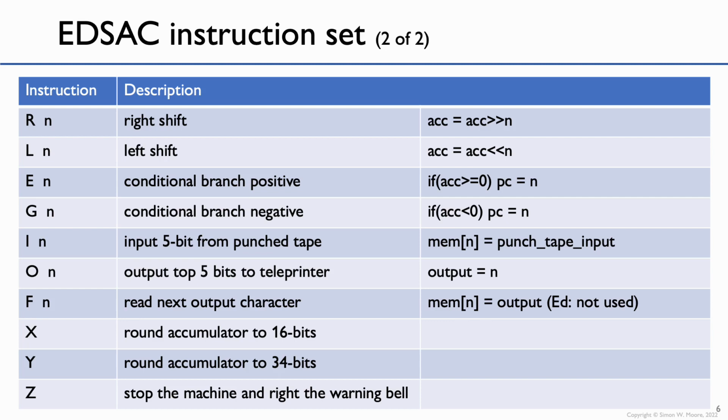To read from the punched paper tape, there was a specific instruction. These days we tend to map input-output devices directly into memory, but in EDSAC there were specific instructions. So we basically wait for input from punched paper tape. O is output the top 5 bits to the teleprinter. F was to read the next output character, which could have been used for error detection, but apparently it was never used in practice, so I'm told.